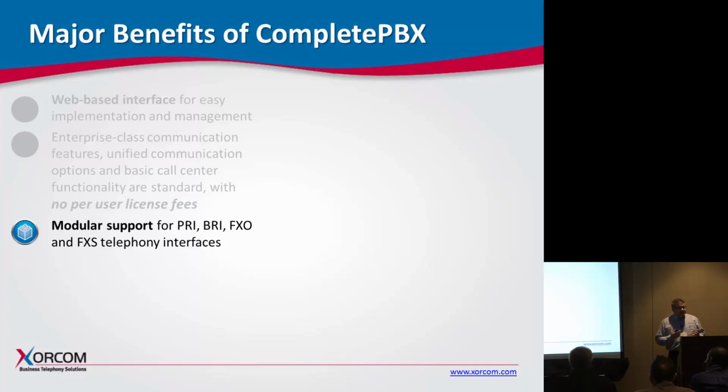Brian is going to talk a little bit later about competitive offerings, and you'll see that that is certainly not the norm. So no per user license fees. Modular support. It truly is a hybrid system. While at its heart it is a voice over IP, IP-PBX system, we do support a hybrid mode with traditional TDM interfaces, FXS, FXO, PRI, and BRI.